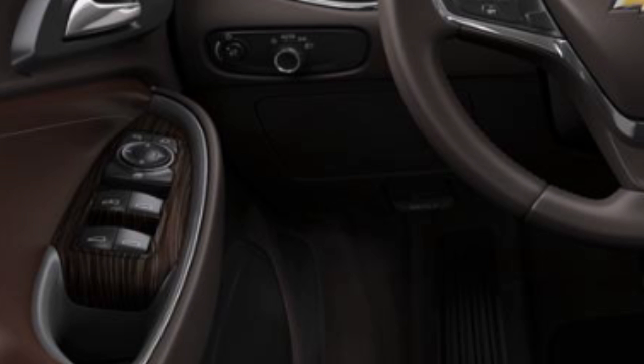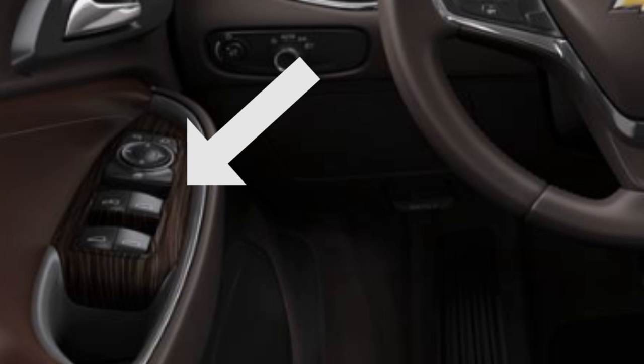We sat in a new Malibu at a recent auto show, and let me tell you, those little wood inserts are so fake, they should have a reality show. They look like what a first-year art student from another planet would draw if you described a wood panel to them while drunk. And then there are the swoops. Swoops everywhere. Why?